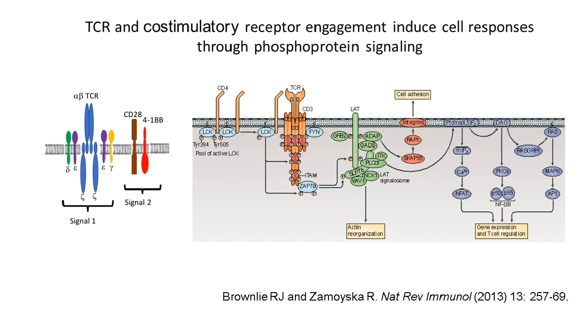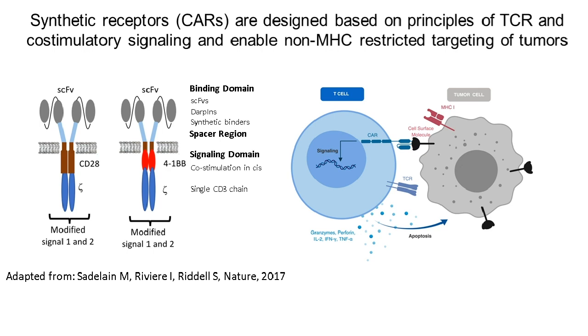So synthetic receptors are designed based on these principles, and the difference is that we incorporate a binding domain that now targets a cell surface molecule that's independent of peptide MHC. This has advantages in terms of targeting molecules on cancer cells because we're not confined by MHC restriction, but it also has disadvantages in that we have to link that binding domain to intracellular signaling molecules.